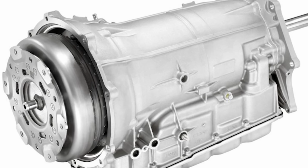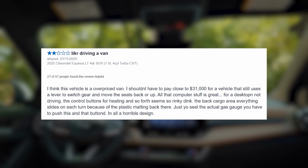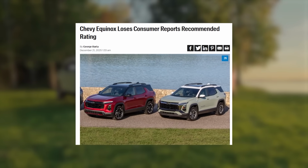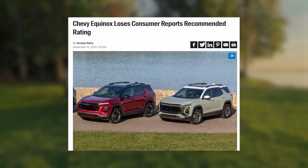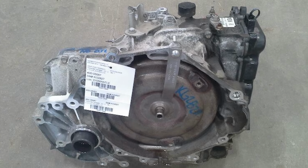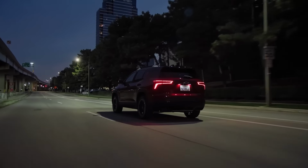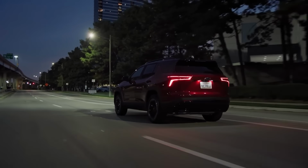All-wheel drive versions get an 8-speed automatic, and Consumer Reports pushed this SUV to the very bottom of its reliability list due to catastrophic failures reported by owners in their latest survey. Transmission nightmares with slipping and harsh shifts, leaks creating puddles, computer failures that brick the entire system. The whole disaster package wrapped up in a pretty bow.